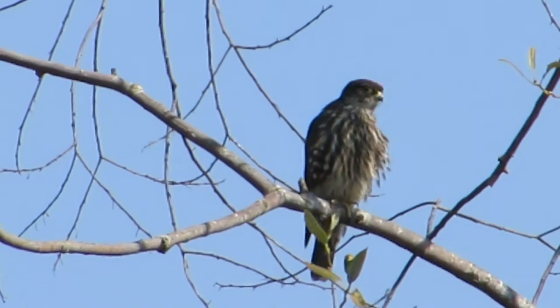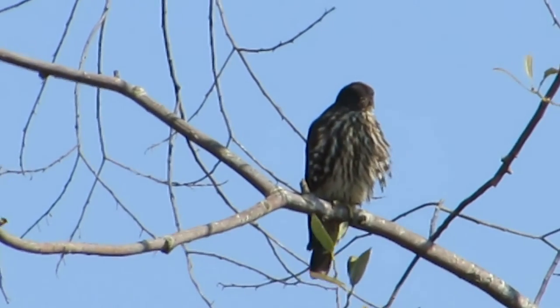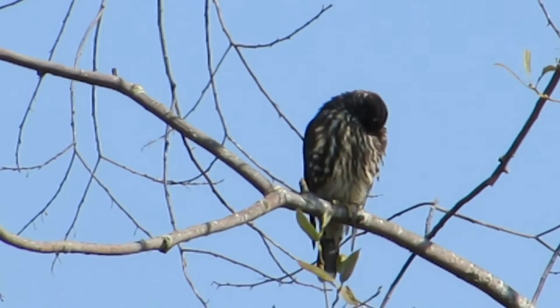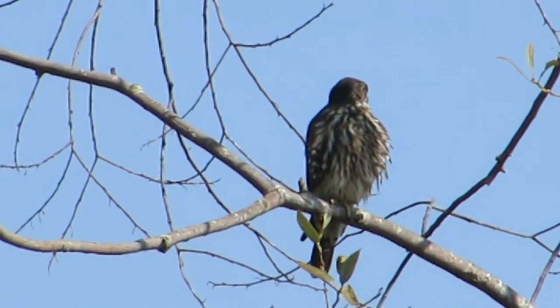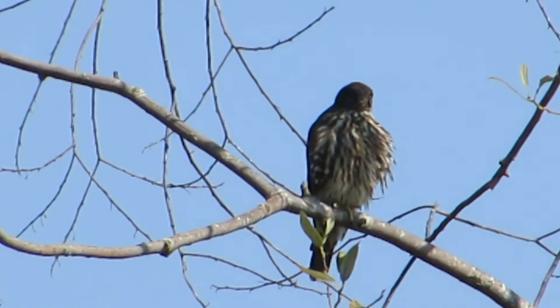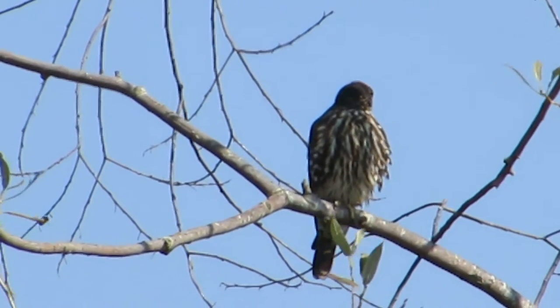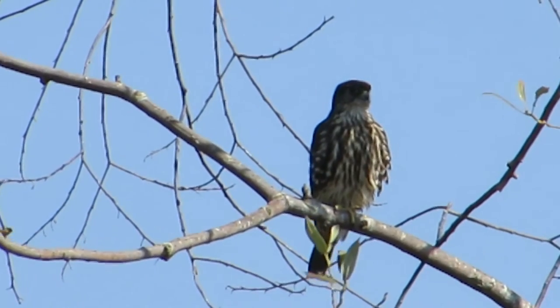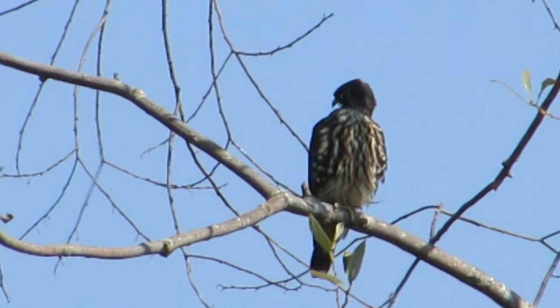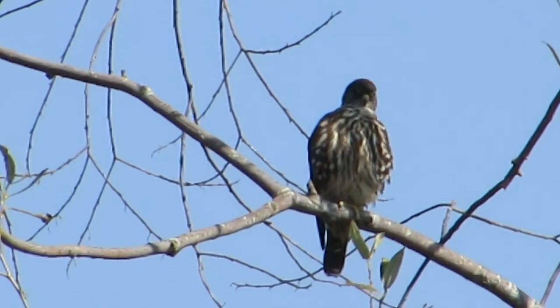Yeah, he's had quite a hunt today, so he's had a good stretch here in the tree, and now he's going to do a little preening up. Oh yeah, he's reaching around there, getting all square. Got his chest feathers all fluffed out, his breast feathers. And you can see now that the wings come almost to the tip of the tail there. They're known as long wings.